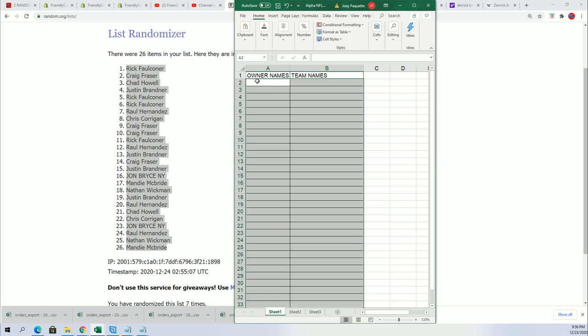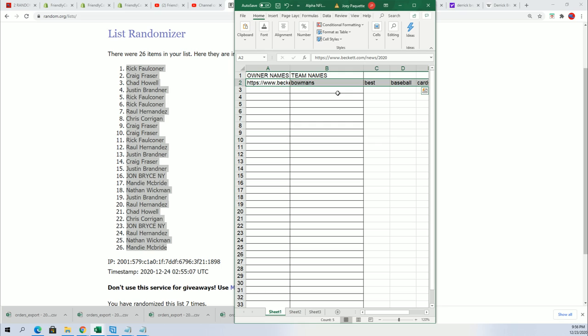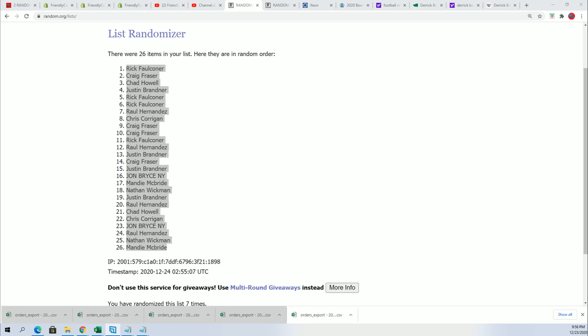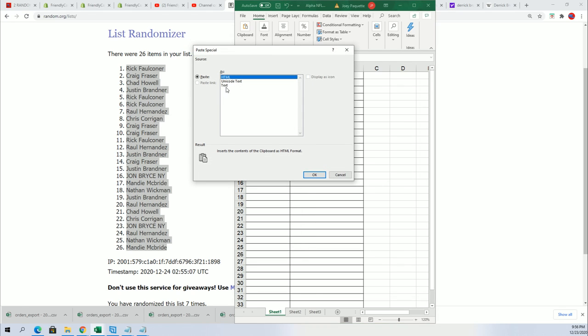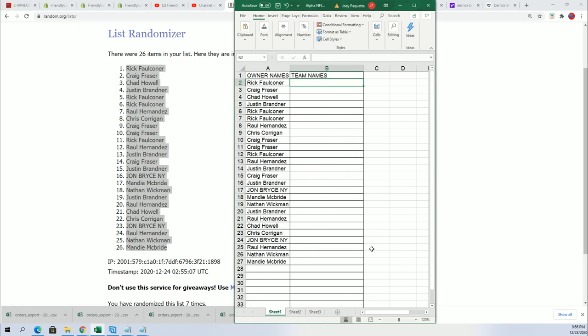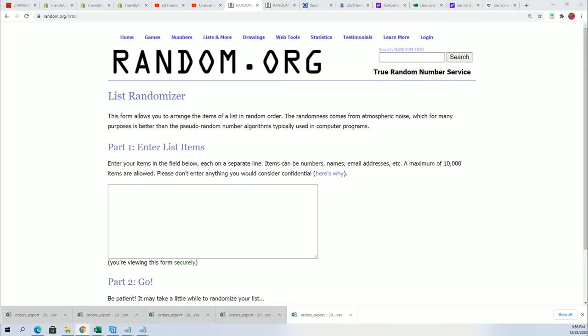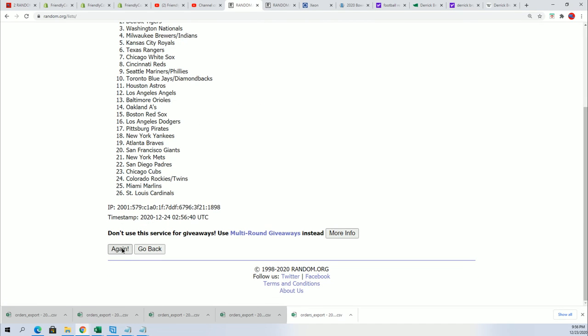Let's get our big team random coming. Oops, that was a link to Bowman's Best. All right, big team random. Good luck, everybody, getting some of the best teams.